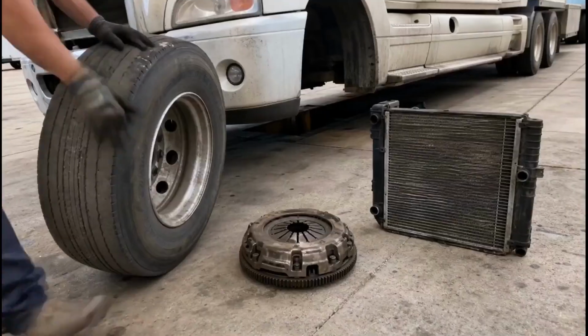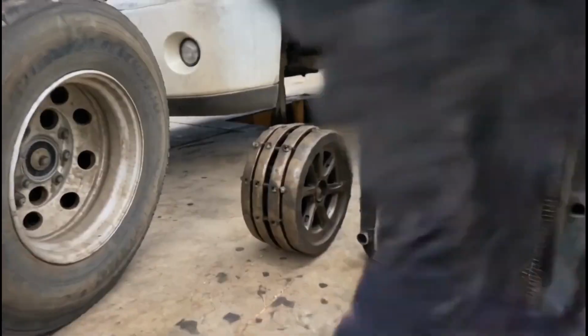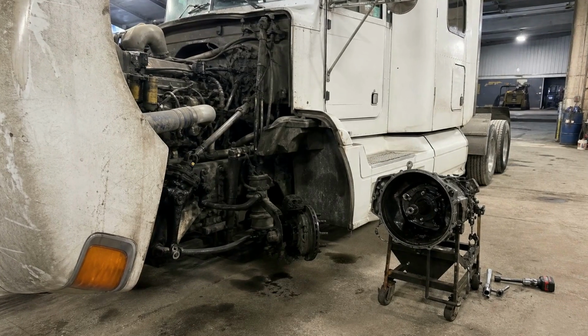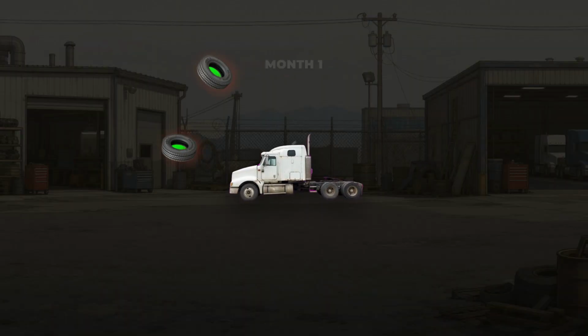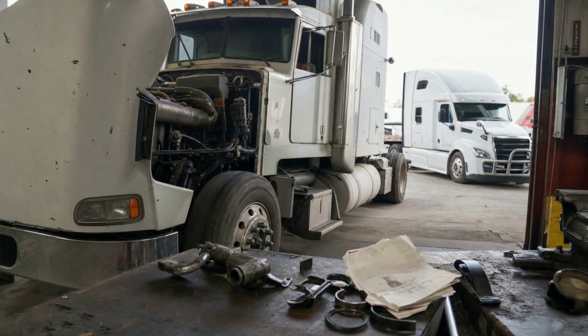A cheap tractor becomes especially dangerous when several systems are approaching failure together. One set of tires is manageable, one clutch is manageable, one cooling repair is manageable. But if the truck needs tires, steering work, a clutch, batteries, and a radiator during the first few months, the owner is no longer buying a truck. The owner is funding a recovery project.